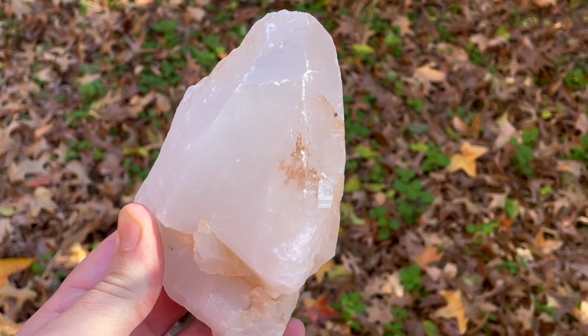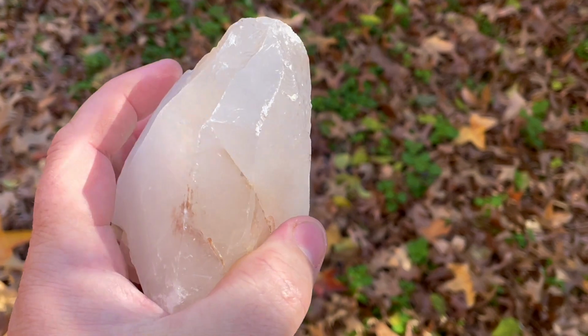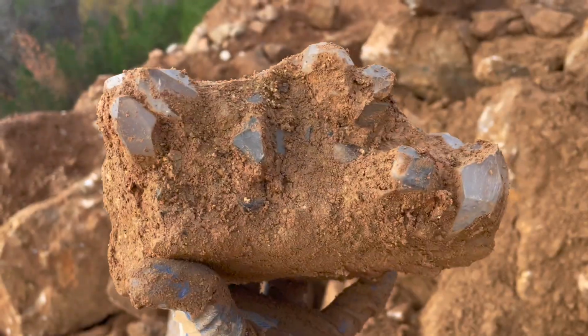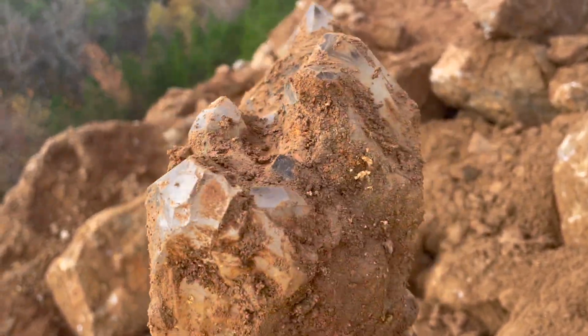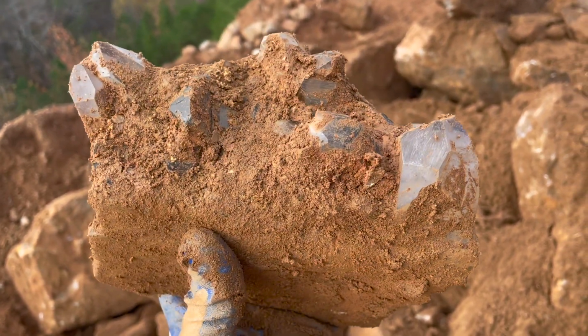Here's what that piece looked like after I got it all cleaned up. I love that this piece is really big, but unfortunately it's got a lot of damage on it. Check out the tip on this thing, it's kind of rough. Here we go, Ron Coleman Crystal Mine. $27.50 for a day dig. You can pull out some really amazing pieces like this right here.